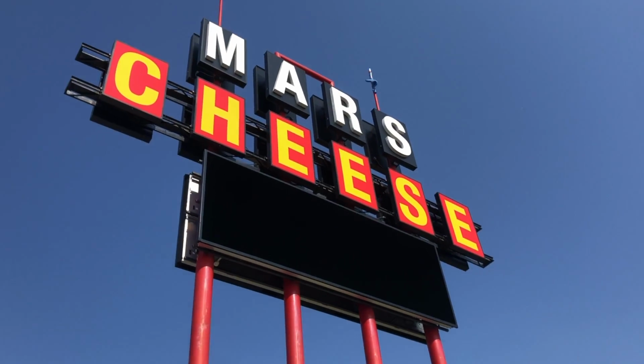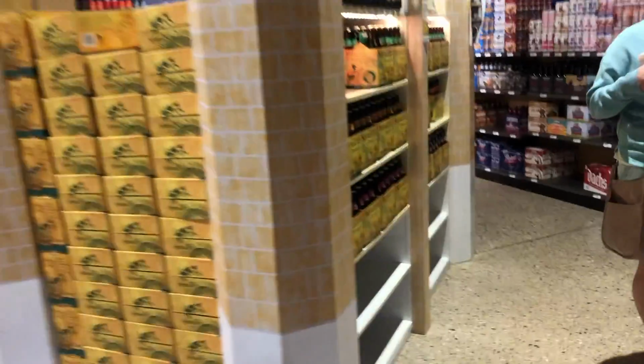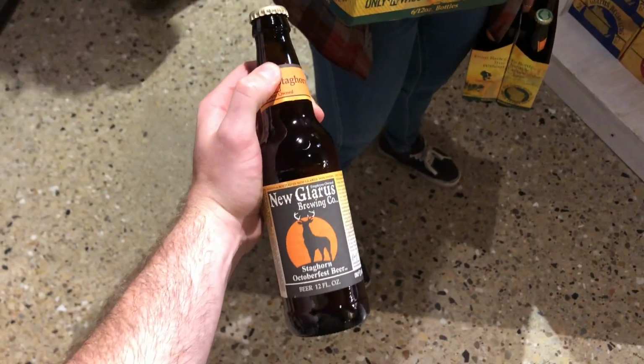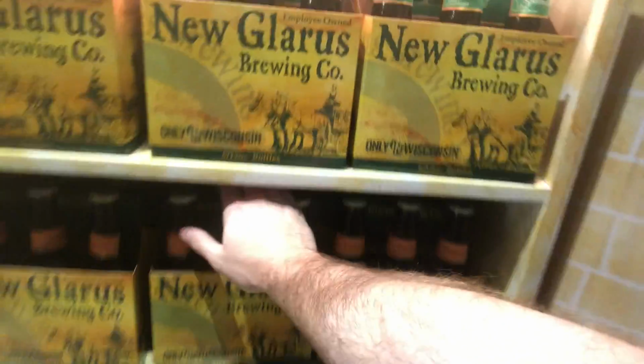We have arrived at the Mecca, the one and only Mars Cheese Castle. A castle dedicated to cheese. I've missed you. Do they have it? Let me see this baby. This is God's nectar. People drive from far and wide to get these puppies. Alright, we're probably gonna need like 3 more of those. Nice. Another pack. Yeah. Makes it 3 sixers. Let's grab that. Only at the castle, baby.